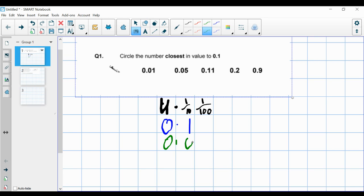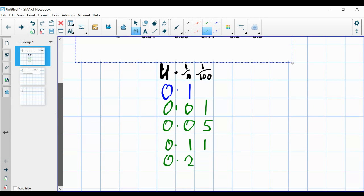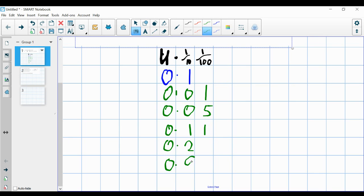0.01, 0.05, 0.11, 0.2, and 0.9. Now, when I utilize a table like so, I start to be able to see how I can compare numbers.